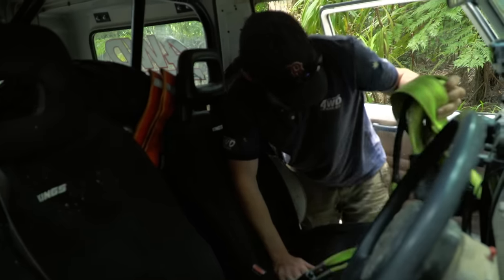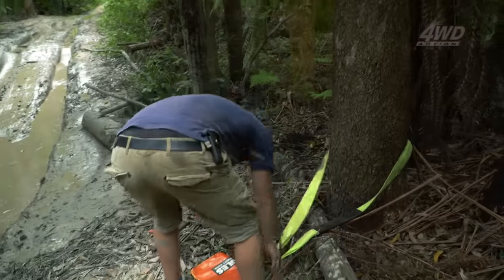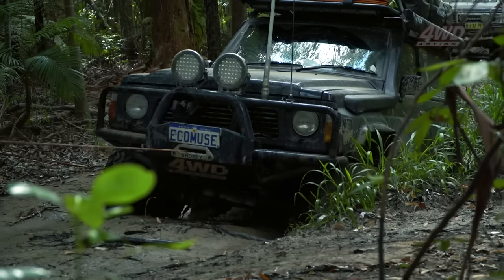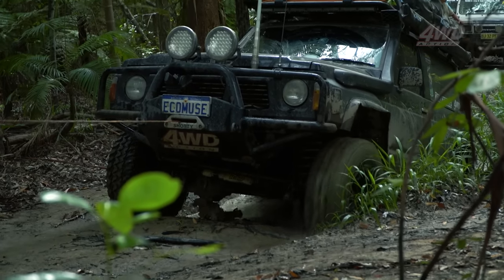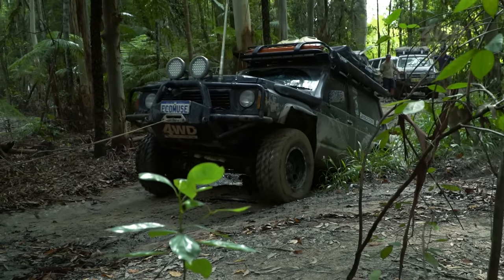Now, one of the things you soon get to learn about Coffs Harbour is that all the locals run around with 35-inch tyres as an absolute minimum. It's a bit of a problem when you've only got 33-inch tyres and a 2-inch lift. Well, if you ask me, it sounds like an excuse, Graham, mate. You're well and truly stuck.